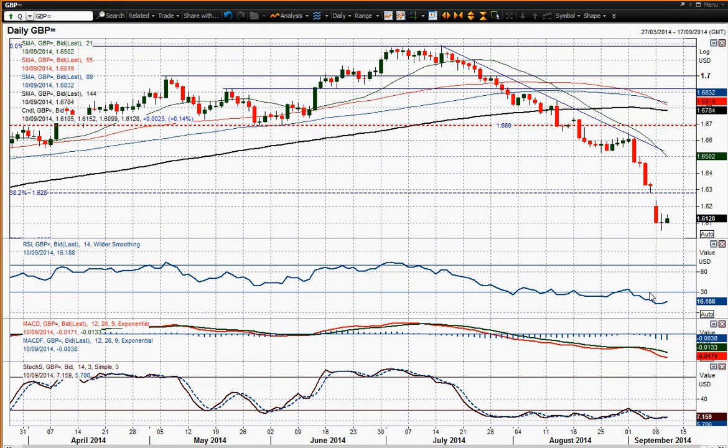But look at this daily chart, still deeply oversold RSI. No real sign of a rebound in the MACD lines, and stochastics also still very weak. So I think that we're still waiting for a real signal, but there is the beginnings of a possibility of a recovery.